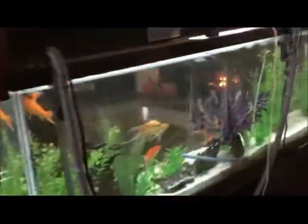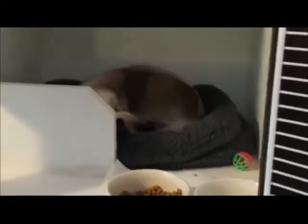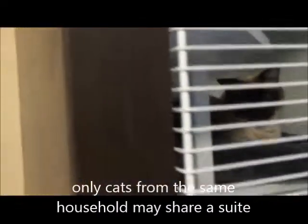So on this side of the room, we have 2 connecting standard suites, just like the surf and turf. You can connect 2 together if you have multiple cats or you just want to give a little extra space. There's a little door that goes between the rooms. That's Coco, and you're awake, Sigmund. It gives them a chance to be separate if they don't want to hang out together, or they could hang out in the same area. And those are 2 connecting standard suites.